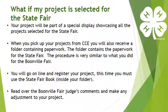The state fair numbers and classes and everything is different than the Boonville Fair, so you do not use the same ones that you did for Boonville Fair. You have to look in the fair book and look up the class numbers again. Read over the Boonville Fair judge's comments and make any adjustments to your project. So if you need to touch anything up, or your judge said, oh, I think you should do a little bit of this and I think it'll be better for the state fair, then that's what you do, and you have that opportunity to do it now.